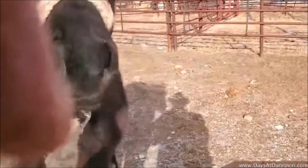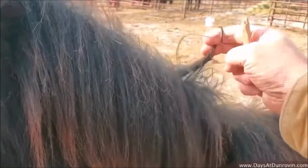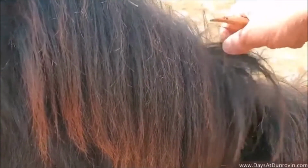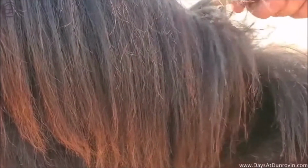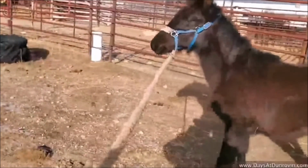All right, we're going to have to give a little bit of a... And again, pardon the fingers in the camera. I need a couple more hands, or somebody else here holding the camera, but that's not an option today. So we just kind of wrap that around best we can. And her hair is so soft and so down-like that it's very difficult. There we go. I'm just going to kind of let her move off.